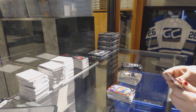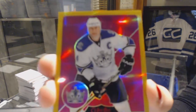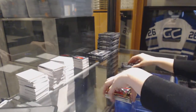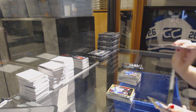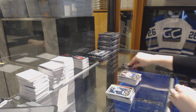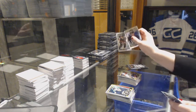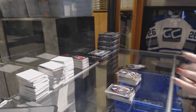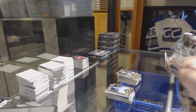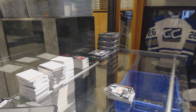That's kind of cool. A rookie of Kevin Fiala for the Predators. And for the LA Kings, we've got a gold rainbow, numbered to 149 of Rob Blake. We've got a white ice for the Boston Bruins of Loui Eriksson. Rookie of Matt Puempel for the Ottawa Senators. And we've got a rookie autograph for the Vancouver Canucks, Jake Virtanen, no, Ronalds Ķēniņš. Retro rainbow of Mike Bossy for the Islanders. And Emile Poirier rookie for the Calgary Flames.